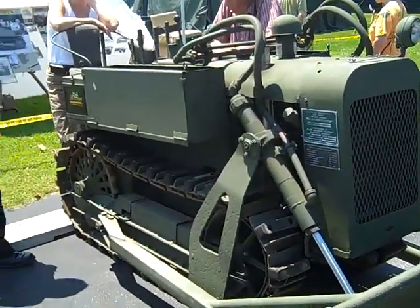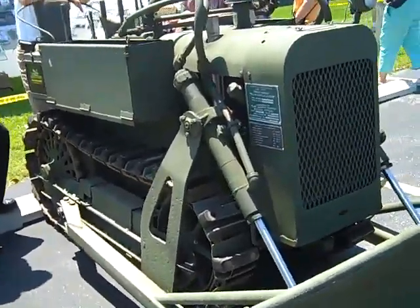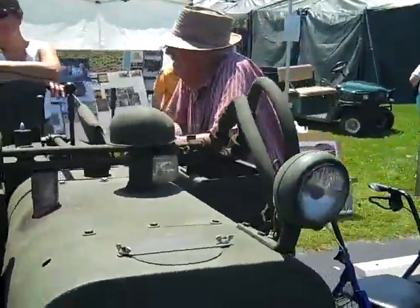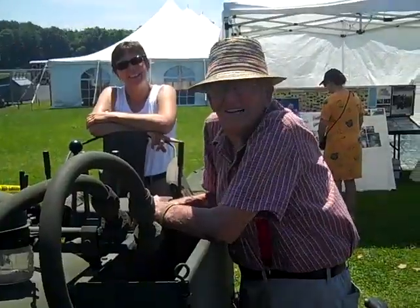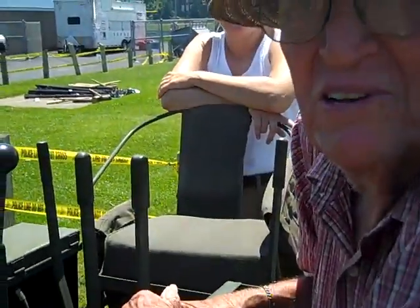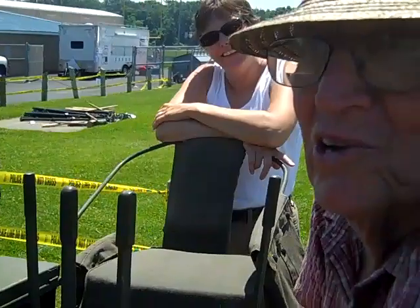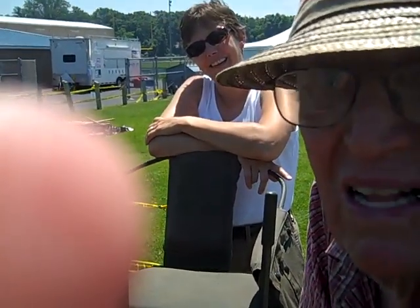This bulldozer was made for the Clark Equipment Company in Buchanan. And this is the guy that drove it during the war, right here. I was here talking to you yesterday, remember? Yes, I believe I do. You said this is made at Clark Equipment Company. Correct. How many did they make? 1,300. And you put this all together yourself, didn't you?